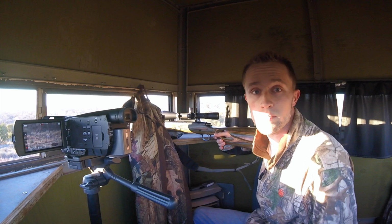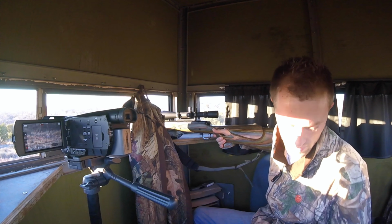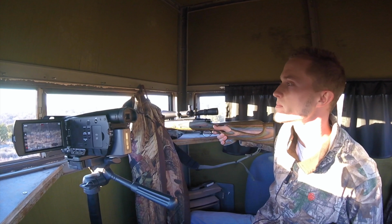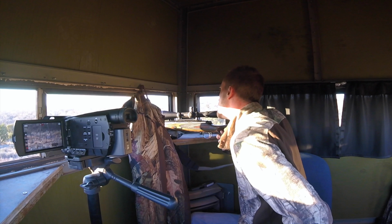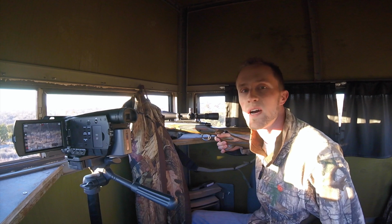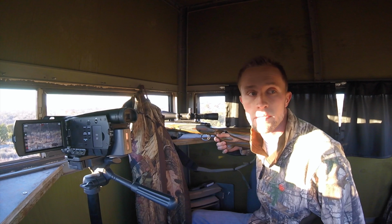Just put down a big mature 8-pointer. This deer only first showed up about 2 weeks ago. Only been on camera once or twice. Figured one off tonight at about 4:45. It wasn't 5 minutes later he comes in. First time I've ever seen him in person.